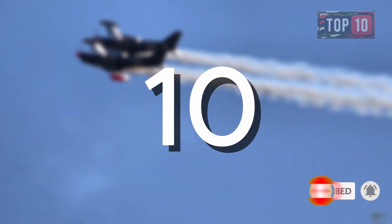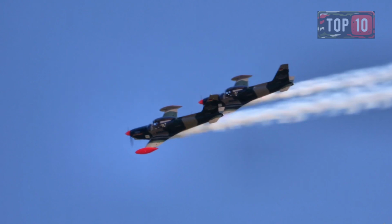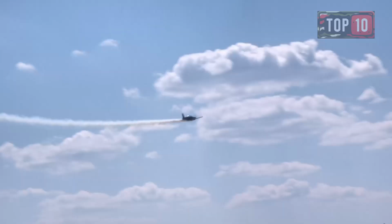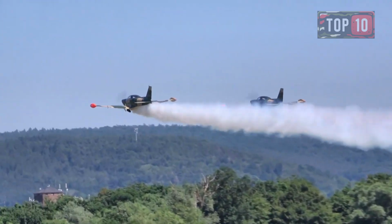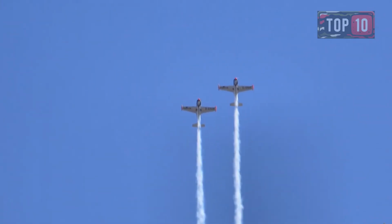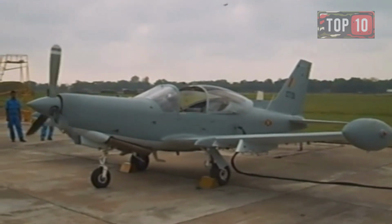Aermacchi SF-260. The SF-260 is a type of light aircraft from Italy, commonly marketed as a military trainer and aerobatic aircraft. The SF-260 was designed by Italian aircraft designer Stelvio Frati, while the initial production work was carried out by the Milan-based aviation manufacturer Avia Milano. On July 15, 1964, the first prototype made its maiden flight.